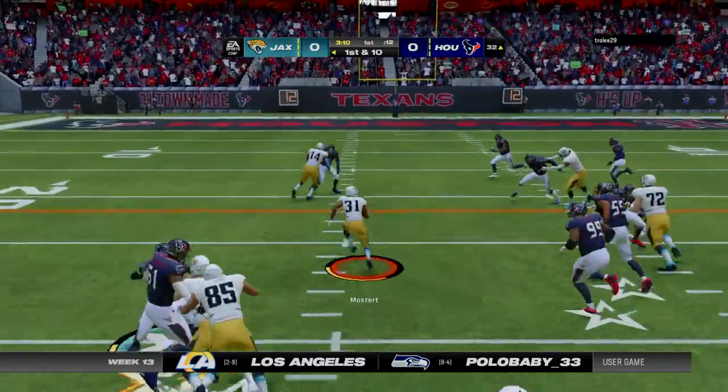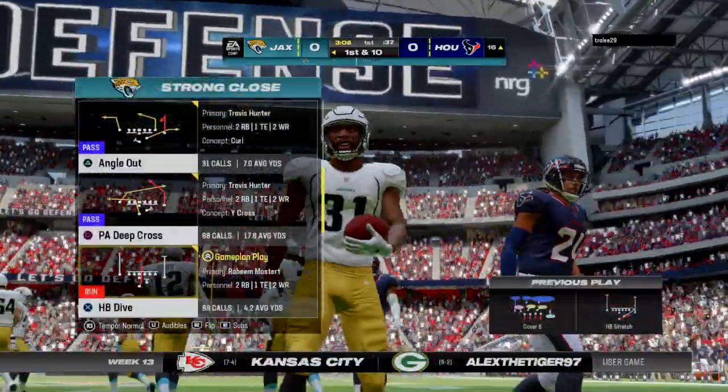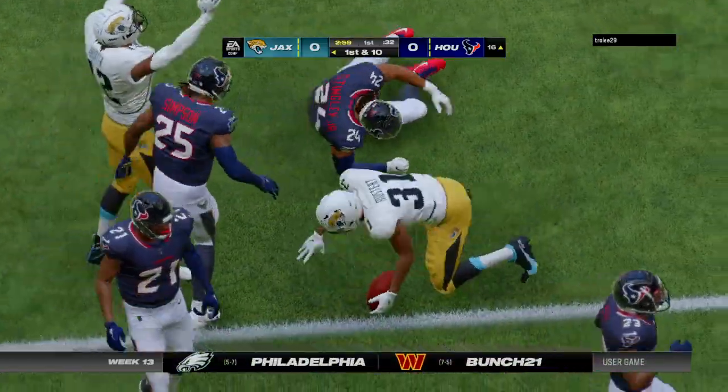A handoff running left is Mostert. And he's down into the red zone at the 16 after a gain of 16. 1st and 10. Quite the opening drive march they're on right now. It looks a lot like what we saw in practice prior to the game, doesn't it?